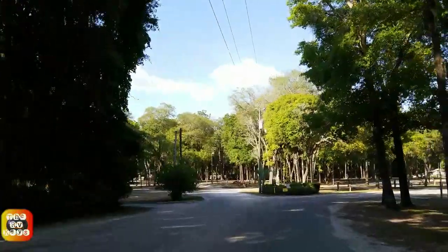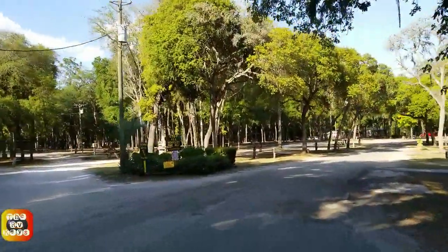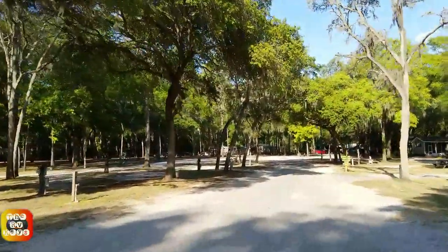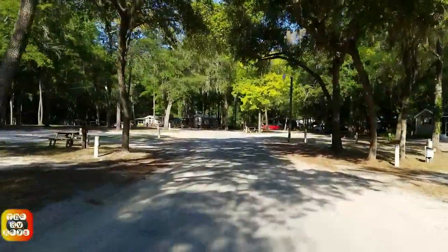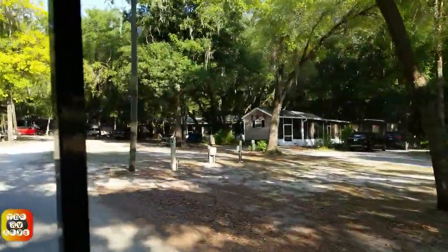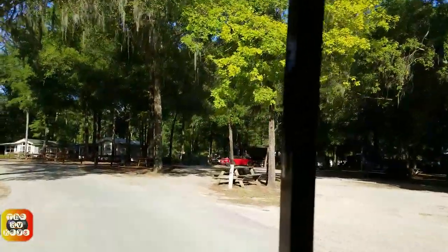So one of the most amazing things as we come, this park was totally filled this Memorial Day weekend, and here it is Monday, Memorial Day, and the park is really empty. As you can see by some of the campsites we're passing, there are literally very few people here. Well, you see on the outskirts they have some cabins which people are staying at.